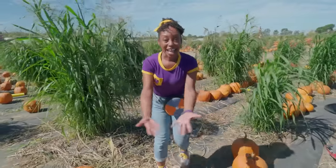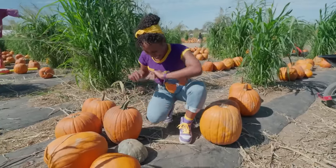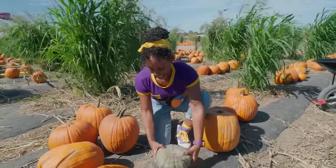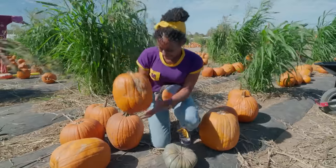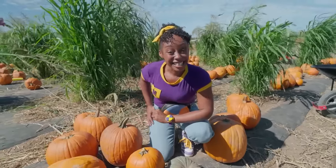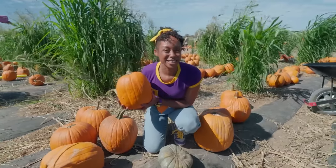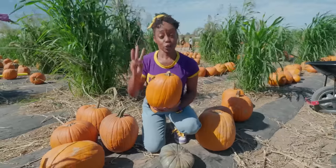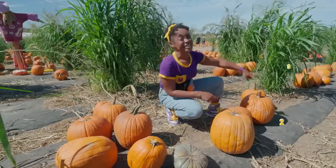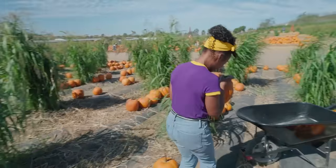Wow! Check out all these pumpkins! Ooh, this one's really big. And this one is small and gray, too. And this one is medium. Hey, should we make jack-o'-lanterns? Wow, that would be a great addition to my porch decoration. Let's pick three. One, two, three. Let's put it in our wheelbarrow.